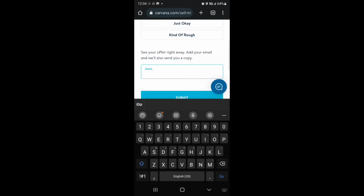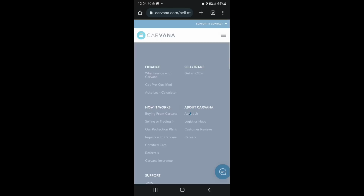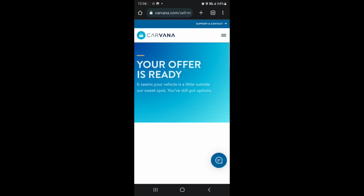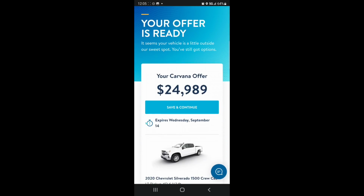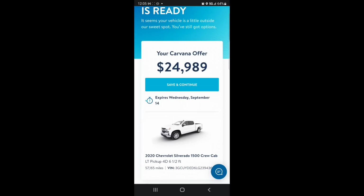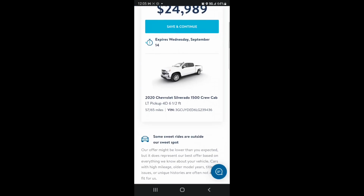Let's see what they offer. Let me drop my email in. All right. And boom. They're offering $24,989 for the truck with 58,000 miles on the odometer.